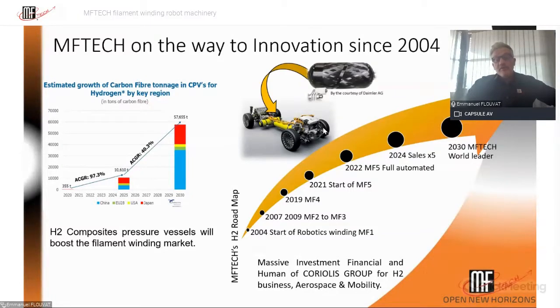And for that, the answer of Coriolis, our mother house, is to have massive investment for finance and also human resources, because we need more power and more people, and to be the world leader for aerospace and mobility in 2030. So this is our target today.